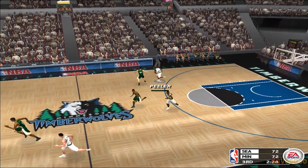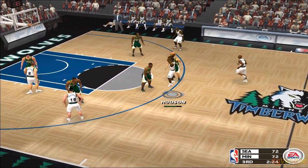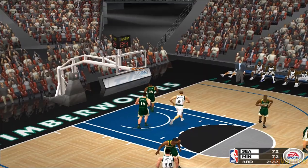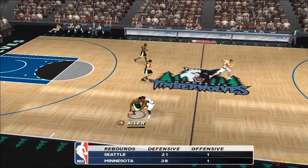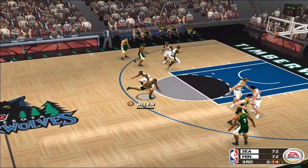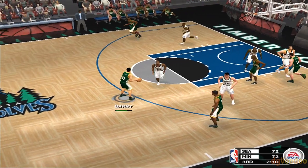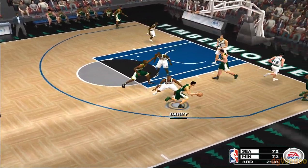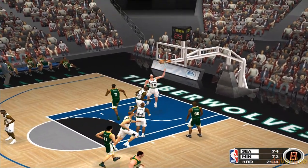Hudson will bring it up court. Makes the shot. Hooks a three. He can't find the hole. Allen grabs it. He sets things up. Four up. Coming up left. With the J. Got it.